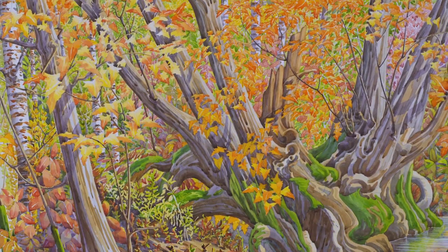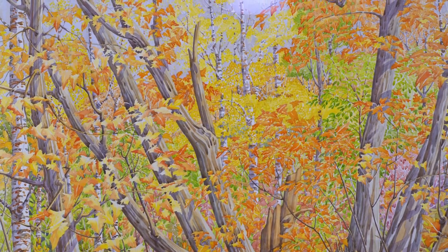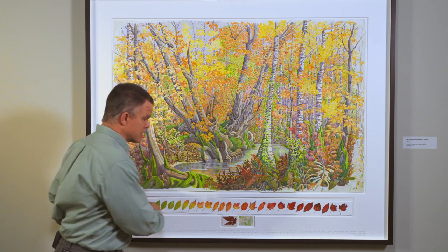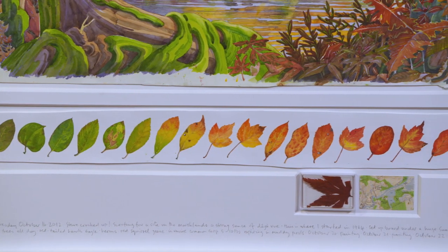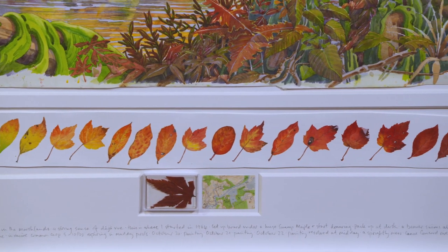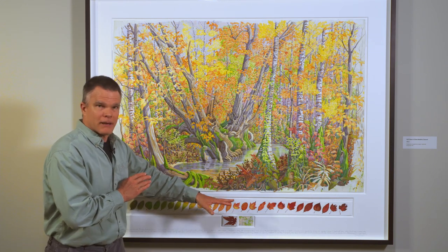So as a scientist, as somebody who likes to wade across creeks and climb in trees, and as an artist, I've got mad respect for this painting. My personal favorite part of it is this strip on the bottom. I could sit here and look at each one of these leaves. Each one of these is an individual, carefully drawn leaf. Where it's turning color is significant, it's important, and it's just painstakingly observed with love and deep respect for that.